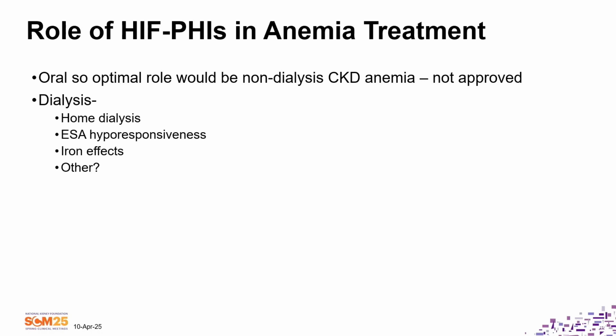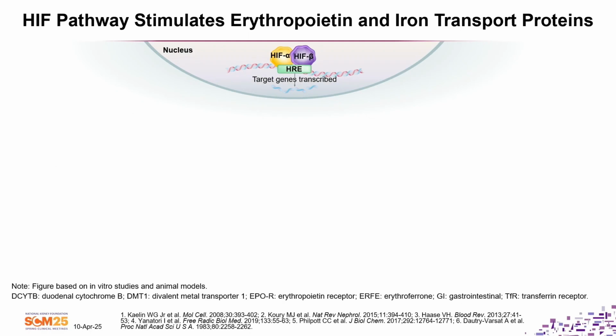So let's think specifically in the dialysis population. I'm going to focus on home dialysis, on patients who have ESA hyporesponse, on the iron effects of this and other HIF-PHI drugs, which I think creates some opportunities, and perhaps other areas that might be important. So let me go back, and I apologize because this is a little bit repetitive, but I want to remind you about the HIF system, how it works in normal biology, and similarly, when we stabilize HIF with the use of a drug like vadadustat, what are the things that we're accomplishing?